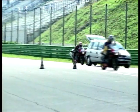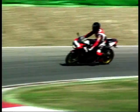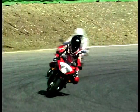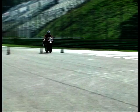So we're out onto the circuit for the first session of the day. And what with never having been here before, it's time for me to get a feel for the place, start to work out a few braking markers, get an idea where the track goes, and really just work on building up to a pace where we can actually push the bike a bit and see what it's really made of.